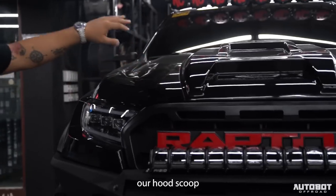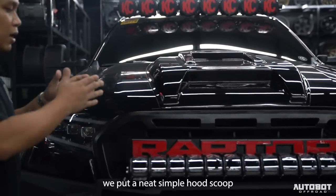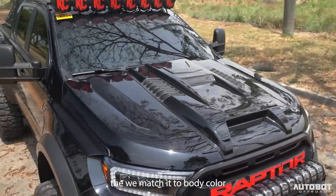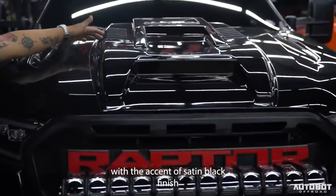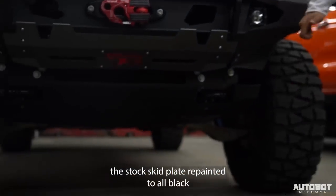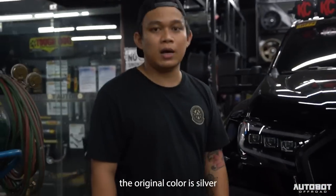So here, yung hood scoop natin, nagdagdag tayo ng 6. Sobrang linis lang na hood scoop. Hindi siya sobrang bulky. Then nagmatch na rin tayo ng body color with the accent of satin black finish. So, yung stock seat plate natin, repaint natin sa black. The original color is the silver one.